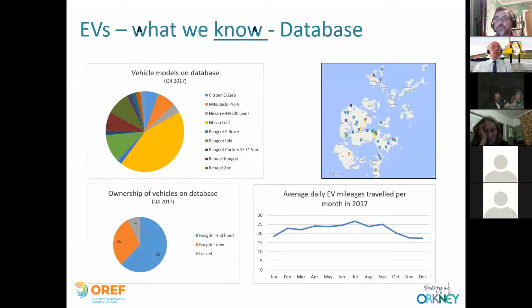We know the sorts of cars that are bought, we know whether they are second-hand or being leased, and we know that's changing. A lot more are being leased now. We know where the cars are, but the most interesting thing of all is showing the average distances travelled per month. And people normally say, oh yes, we're on an island, so you can't travel that far. Yes, well, the electric vehicles will be perfect. Well, actually, the average distance travelled by electric vehicles there is greater than the average distance travelled by cars in Scotland. My point is that not many people do the average.